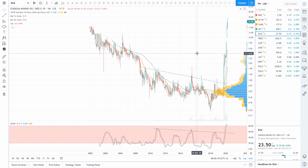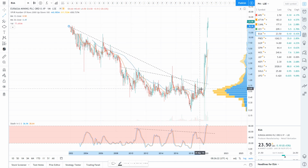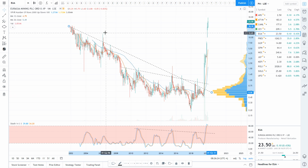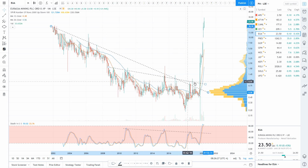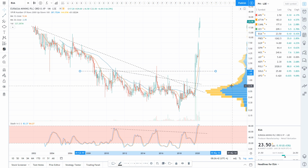EUA exploded. See, look at that. A lot of these mining stocks left for dead. Paradigm shift. Every time you have an angled trend line, the first angled one is the wake up. Then you start busting through less and less slanted trend lines until you get to the horizontal trend line breakout, and off it goes. A huge base was here, guys.